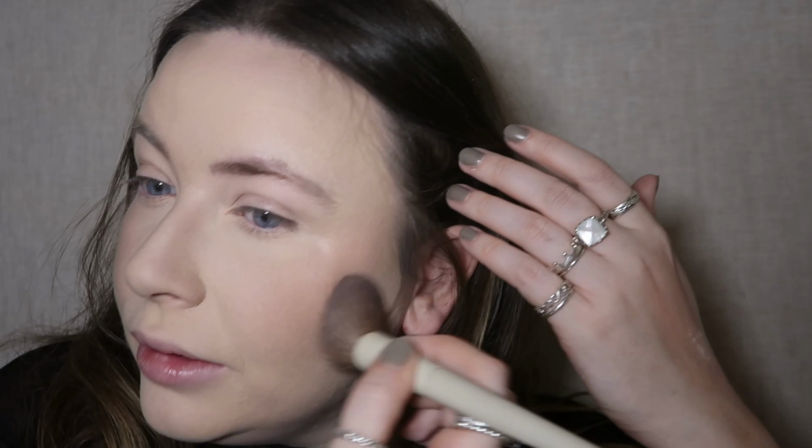For powder bronzer, I'm gonna go in with my Charlotte Tilbury, and I'm gonna go in with the bronzer side. This is the only kind of cool tone bronzer I have, so I'm gonna go in sparingly, but I feel like I do need to add in some powder bronzer. I'm using a little bit of a smaller brush than normal because I just want to keep it quite concentrated again. Yeah, I feel like that's brought that structure back in.